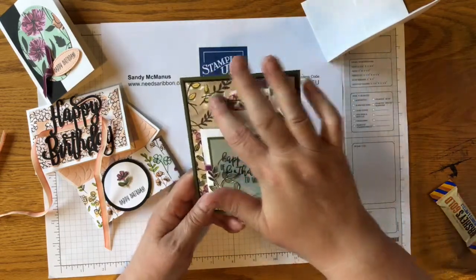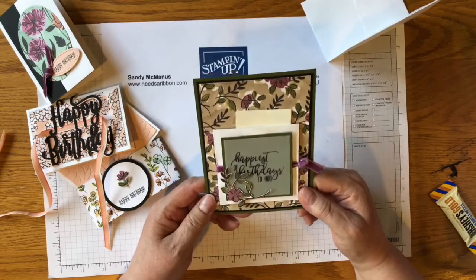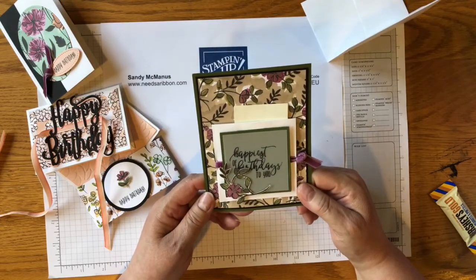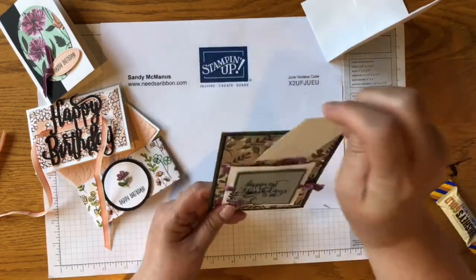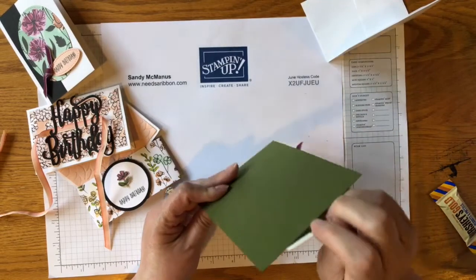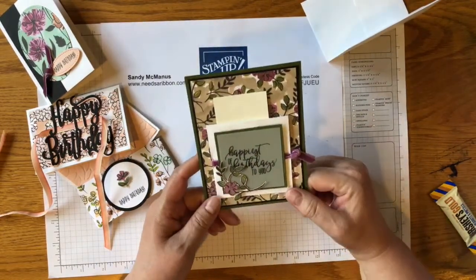And this is again using that Share What You Love paper. This is definitely a mailable card and a gift card. You know, you pull that out, it looks like a normal card, right? And it does not close. I didn't feel it needed to be a closable card. I thought that was enough.